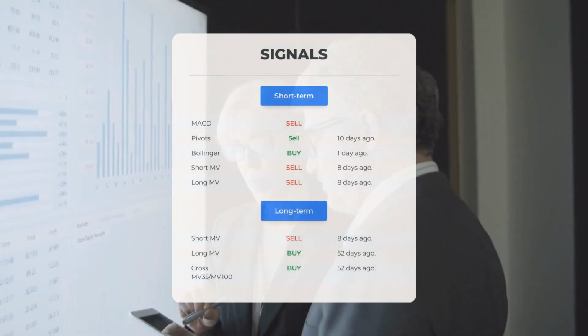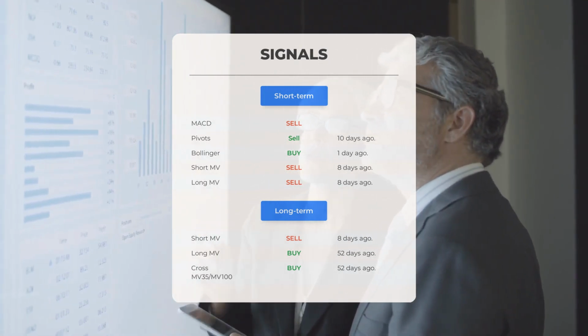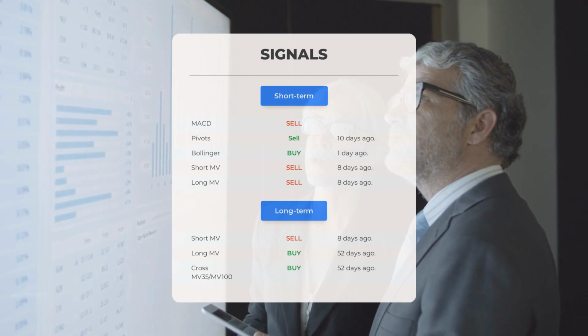Here are some other signals you might find interesting. Let's start with the Moving Average Convergence Divergence, which is indicating a sell signal. Next, we have the pivots, which gave a sell signal 10 days ago. On the other hand, the Bollinger Bands showed a buy signal just 1 day ago.